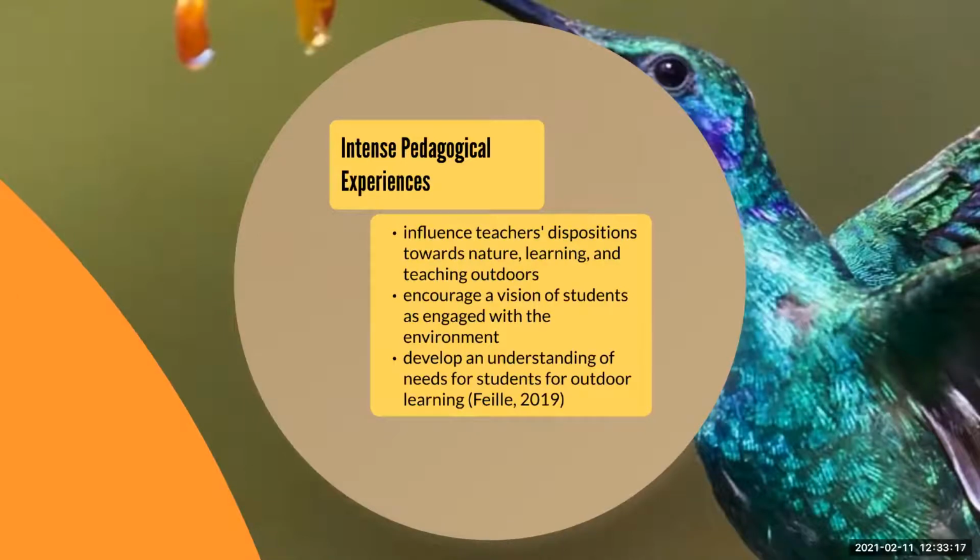And a piece of that involves intense pedagogical experiences, which are moments during a teacher's education where the possibilities of teaching outdoors are recognized. These experiences involve influencing teachers' dispositions toward nature, learning, and teaching outdoors, encouraging a vision of students as engaged with the environment, and developing an understanding of needs for students for outdoor learning. As part of that, we took students outside our respective buildings for a series of lessons involving nature journaling on our campus.